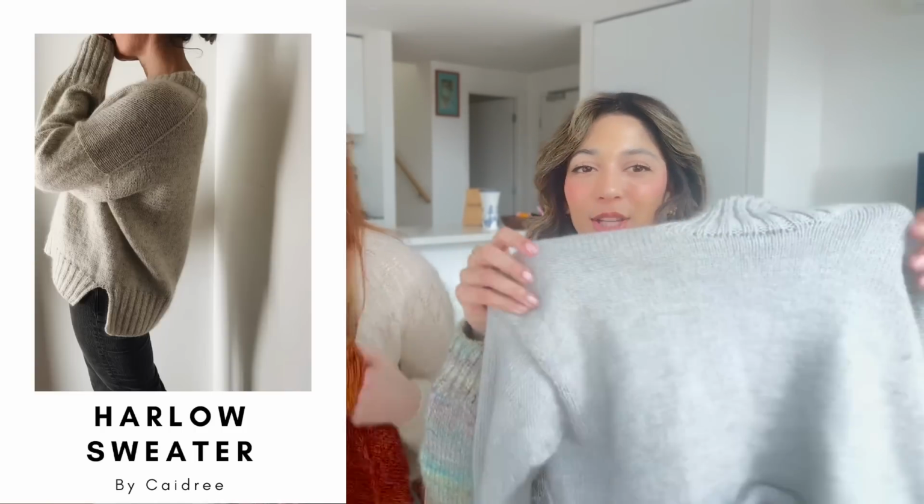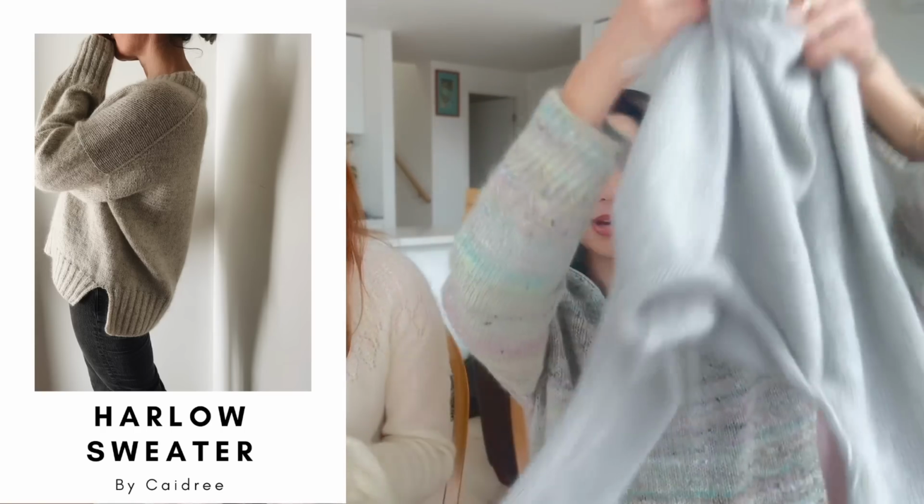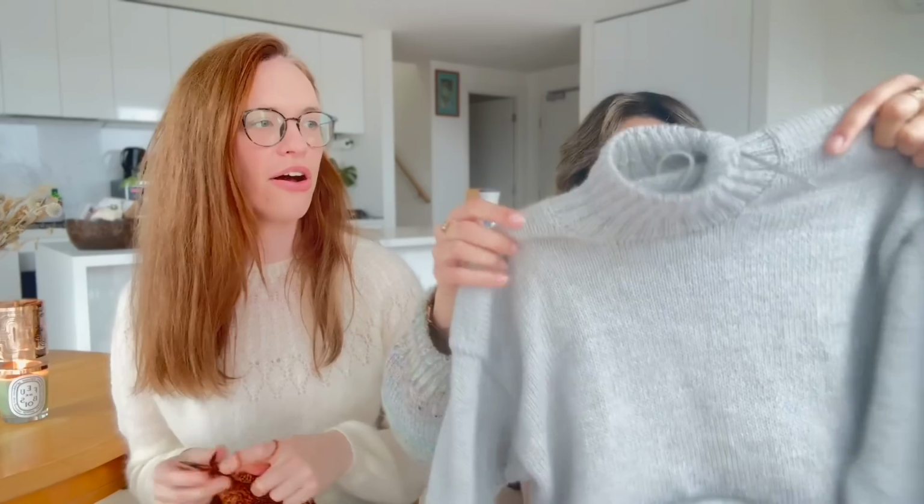Alright, so this is my next WIP, and I'm not going to talk a heap about it because we talked about it at length in the last video, but this is my Harlow sweater. I made a decent amount of progress on it. It's not a finished object yet, but I've finished both sleeves.